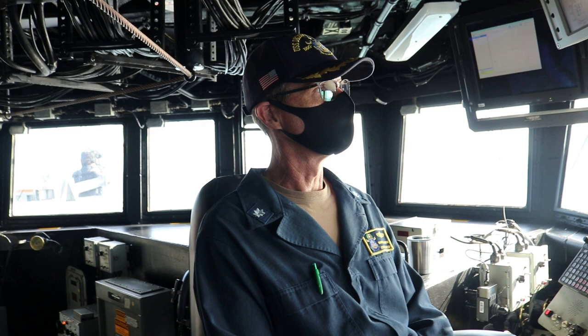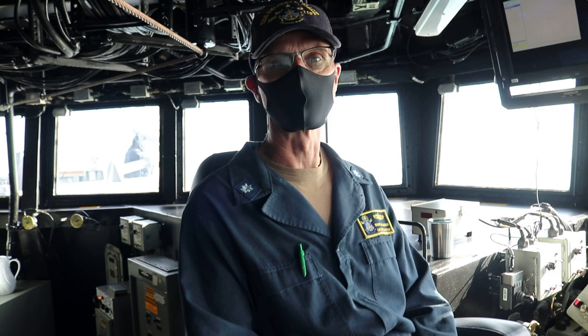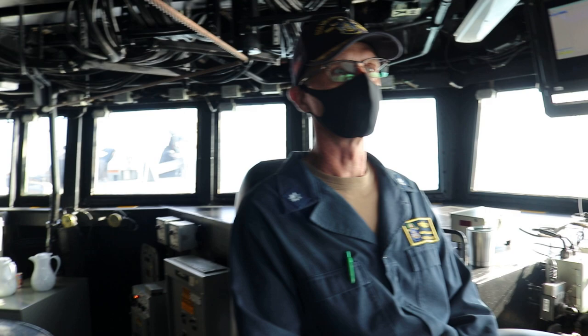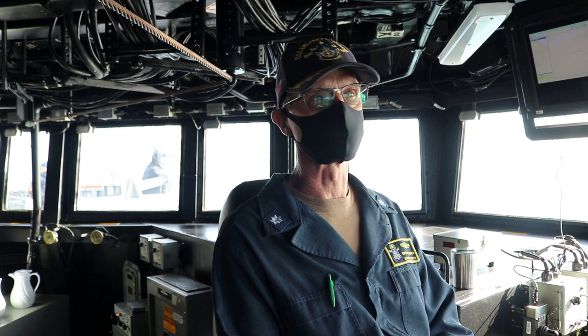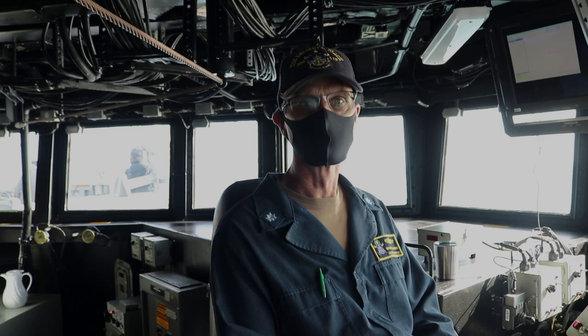What I said there was that it was the job of the shipbuilder to build us a ship, and it was my job and the rest of the crew's job to train ourselves and be ready to take the ship and execute all missions. So this commissioning is kind of a culmination of those events. So we're all very excited to be on our way to Port Canaveral. We're all very excited to have the most lethal and combat-capable ship entering the U.S. fleet.